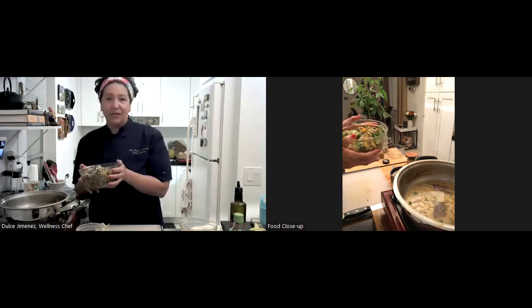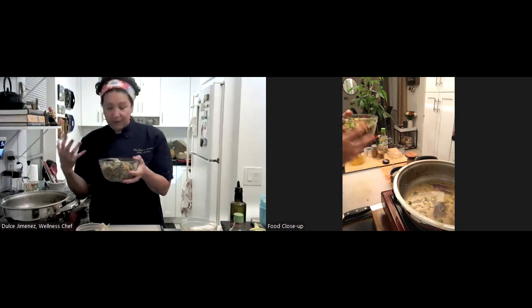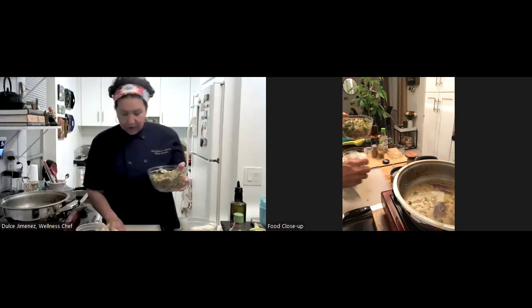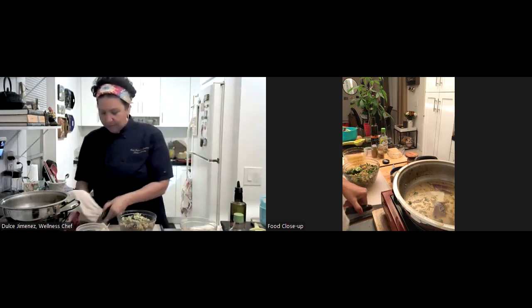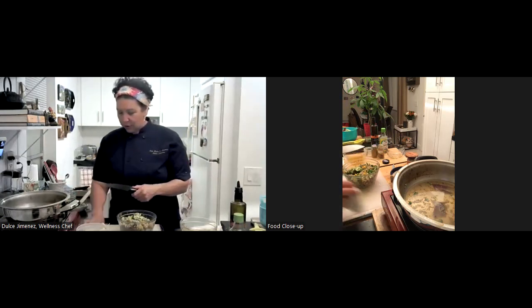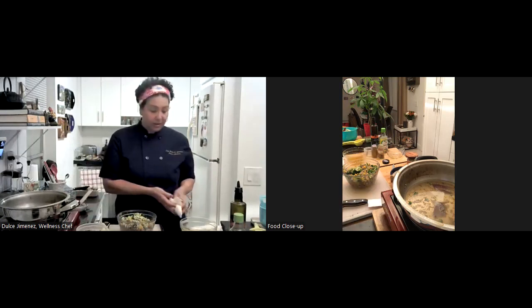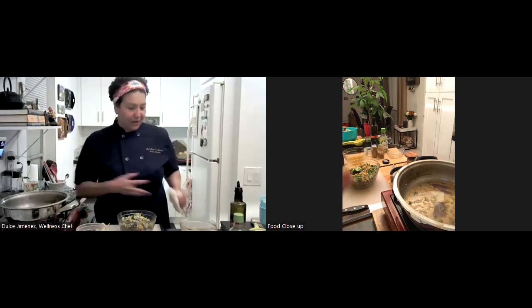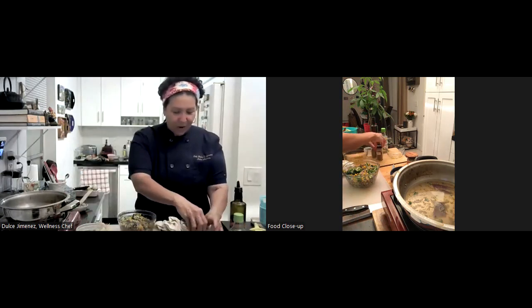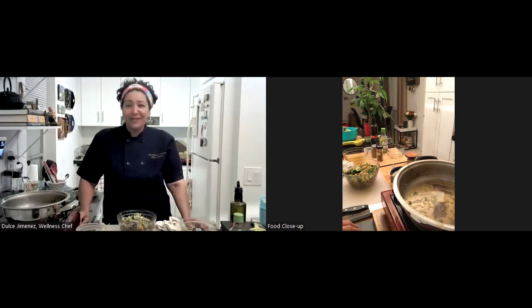This is fabulous. You can eat this alone. You can eat it as a snack. You can eat it with a piece of grilled chicken. You can eat it with, you know, whatever you want, a piece of salmon. And you can also make a few things in advance to make it easier on the day of serving. Okay, so now we're going to take our stuffed pepper from the oven and we're going to see all the dishes together.